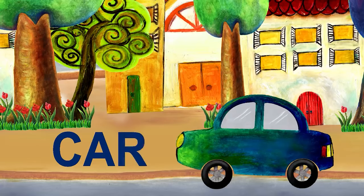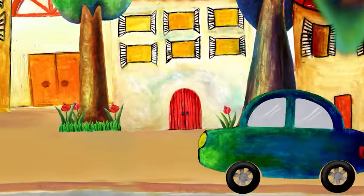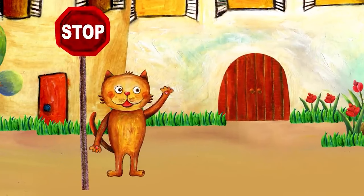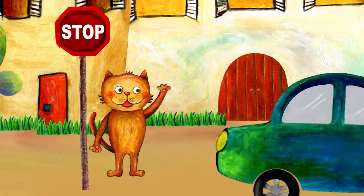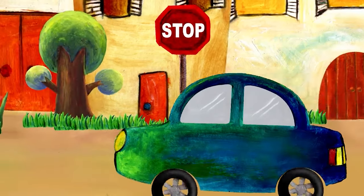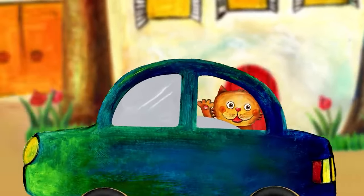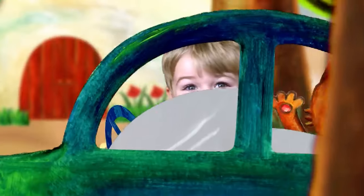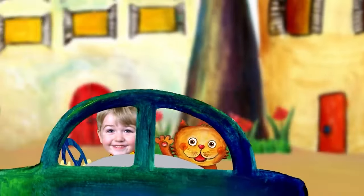Next comes the letter C. C is for car. Let's see who's waiting for the car. It's a cat. Cat starts with C. Who wants to ride in the back seat? Meow! It's the cat. Now let's see who's driving the car. That's me. I'm driving the car. How fun!